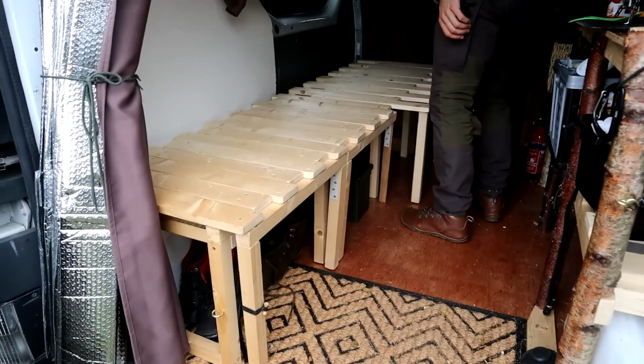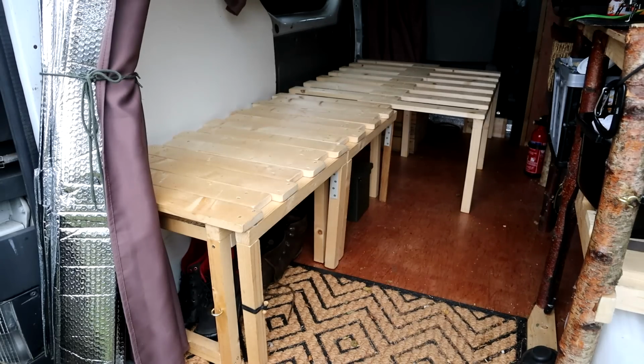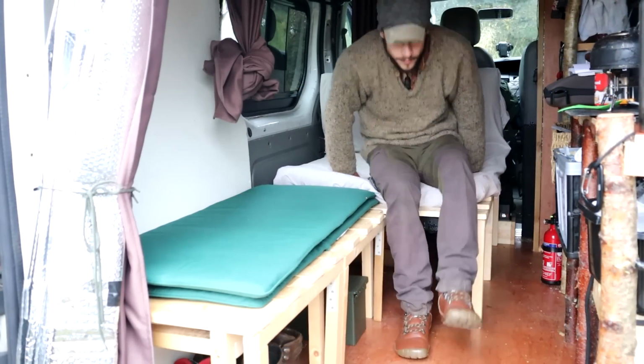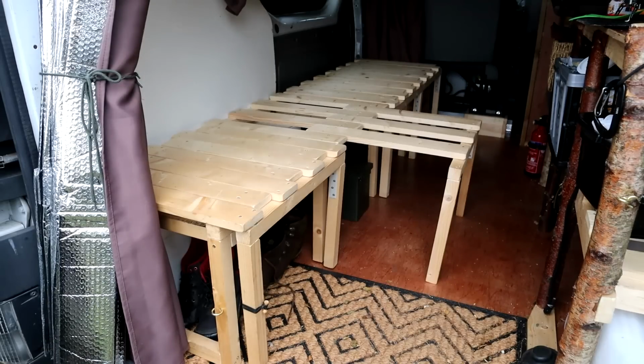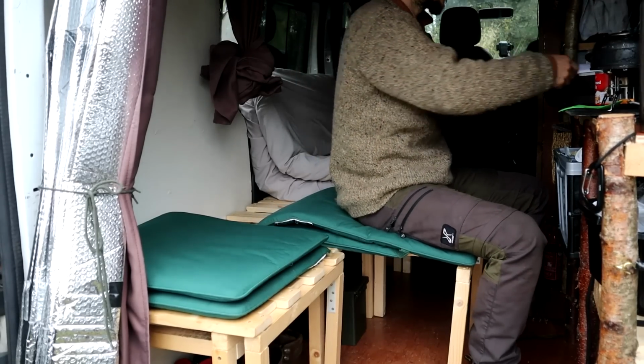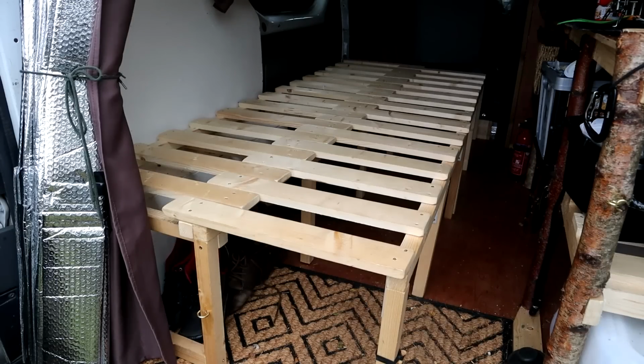However, the bed can be pulled out into 3 individual sections. The first one by itself to make a sofa, while giving walking space to the rest of the van. The other smaller sections can individually be pulled out to make seats to access the sink and work area, or pulled out altogether to make a larger bed space.